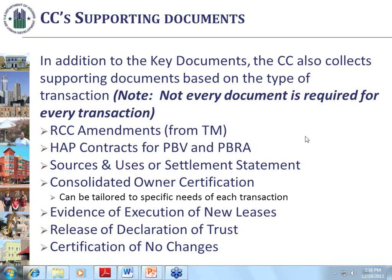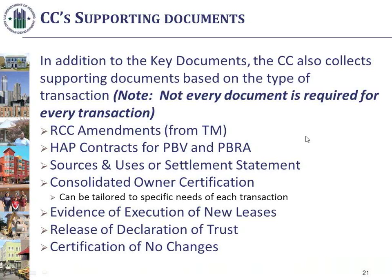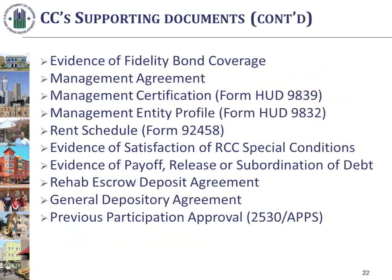So just to finish out this page, the release of the Declaration of Trust, we're just talking again through the documents. Each of these is going to be specific and has to be drafted by your counsel and sent into OGC for review. And if there's discussion, there's discussion. But generally, it shouldn't be too difficult of a process. And then the OGC is also requiring a certification of no changes to documents, again, before closing.